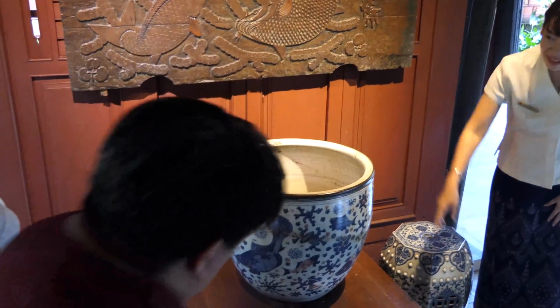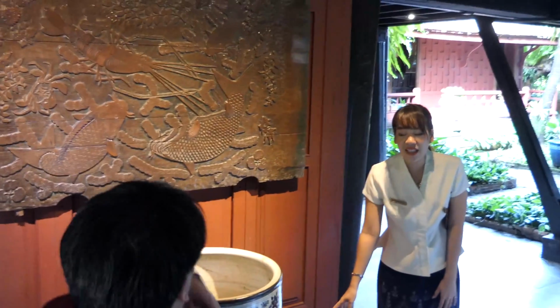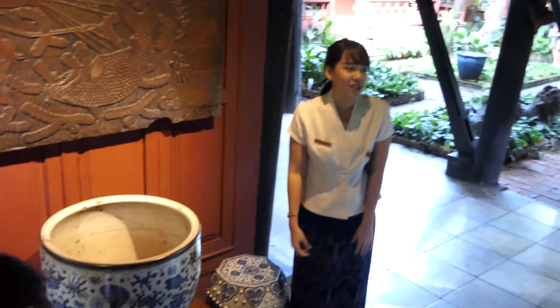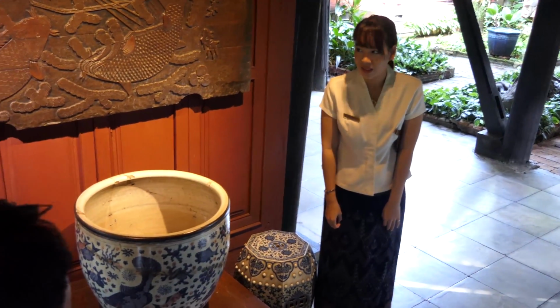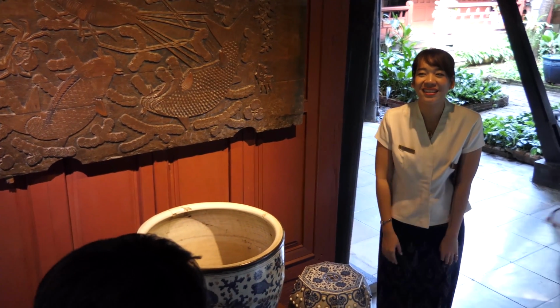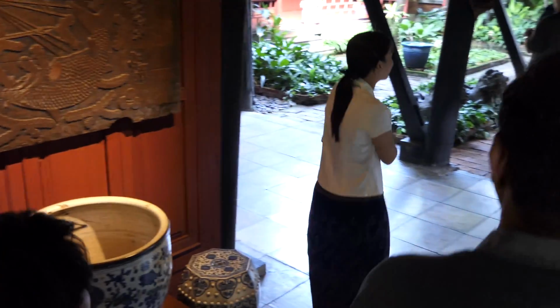And here are two Chinese garden stools. Charcoal can be placed inside and it heats the seat. Charcoal. But it's not used in Thailand. It's too hot to use that.